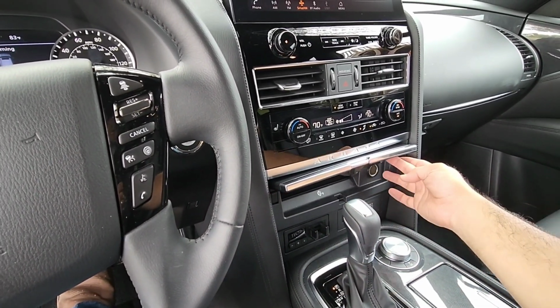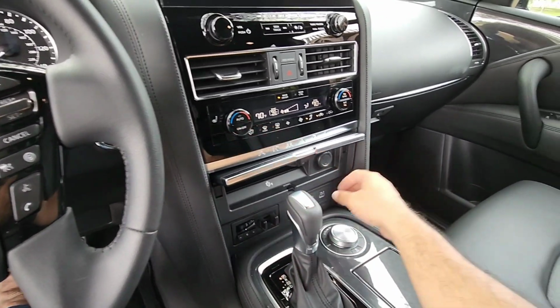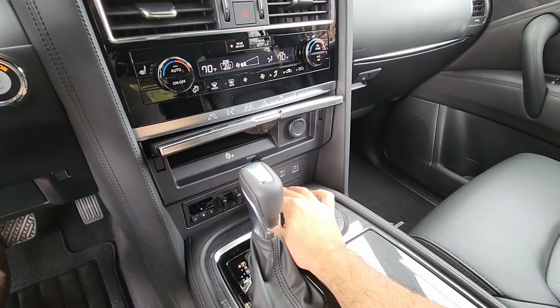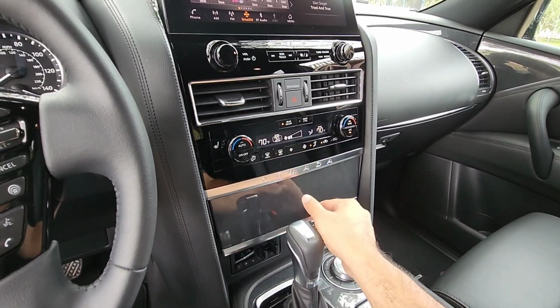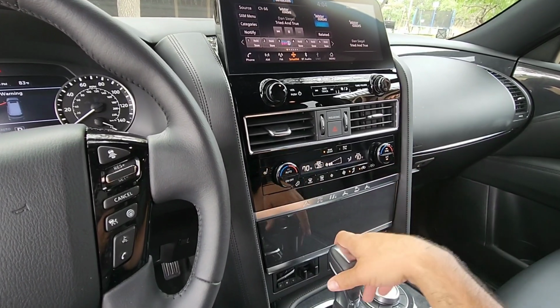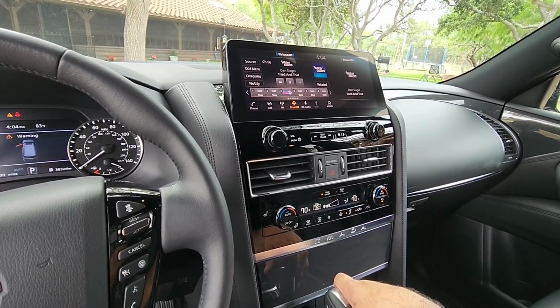You have a 12-volt outlet right there. This has a trailer brake controller on it, which is really nice, plus USB outlet, USB-C, and then you can turn your wireless charging on right here. Actually, it looks like this just notifies you when it is on. Drop that down. All your climate controls, dual zone climate controls as well. Again, really nice interior to this.